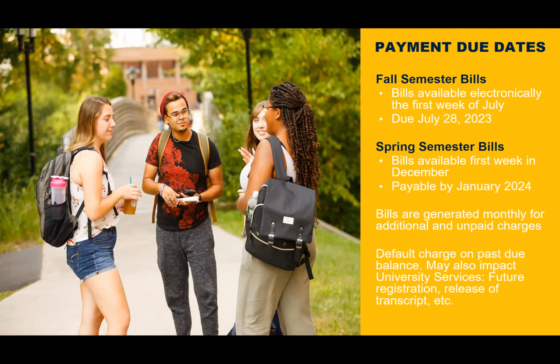So just be aware that when you do see the bill come out and you see the financial aid that's been applied, it is only going to be half for that fall semester because you'll see the rest being applied towards the spring bill. So our bills are going to be generated every month. So that first month, you'll get it that first week in July. That entire fall bill is due by July 28th.